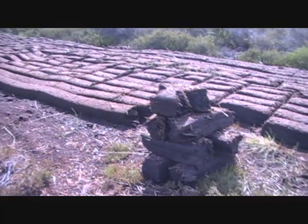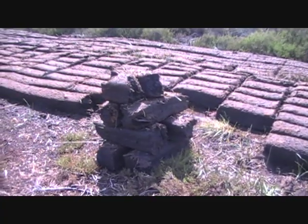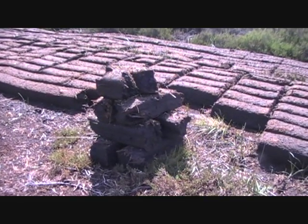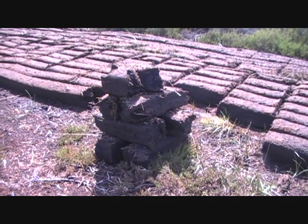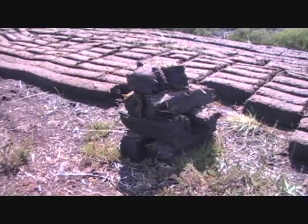So all the turf there has to be put into little stacks like these, which are called footings. Maybe there's different terms for them in different places around the country. But you have to wait until the turf is significantly dry to do this, because the weight of the turf on the top of the stack will actually crush the sods on the bottom of it if the turf is too wet. So you do have to get it reasonably dry before you can stack it up like that.